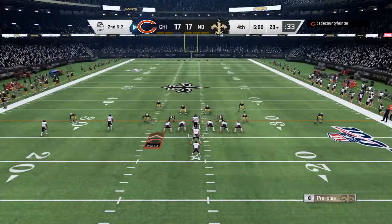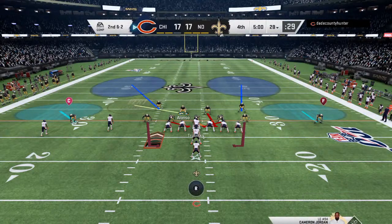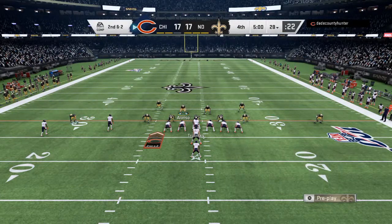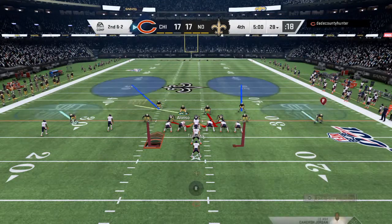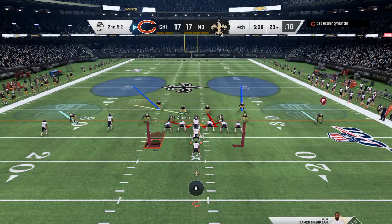54 is Mike. Check, check. Watch 54. Watch the out. Check now. Move. Hey, 18. He's crossing. He's checking crack. Hey, 18.